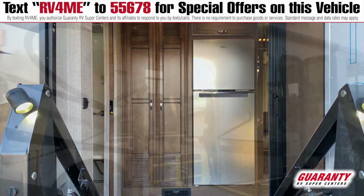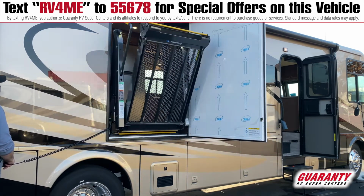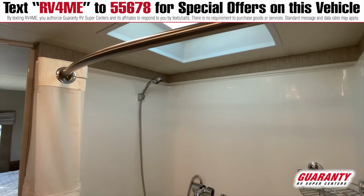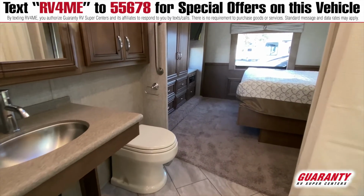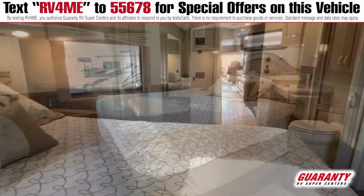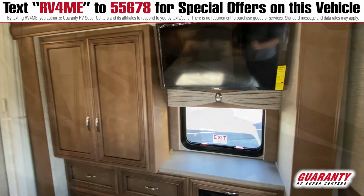And then as you head back towards the rear of the coach, you've got your wheelchair accessible shower, your toilet's right there, your sink, everything's very accessible for someone in a wheelchair, which is really nice. And then you've got the nice big queen bed in there, walk-around bed, and you can access it from two sides pretty easily, all the sides pretty easily from a chair, which is really important on this coach because for someone who's in a wheelchair, it just really makes things much easier for everybody.